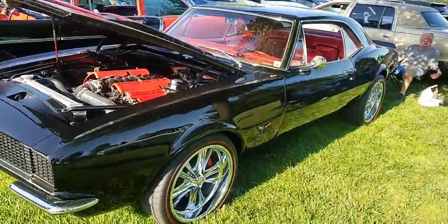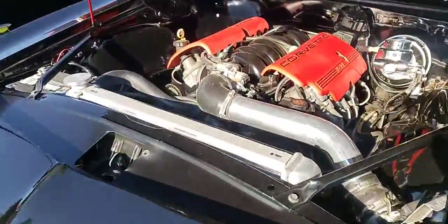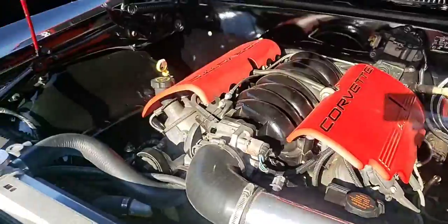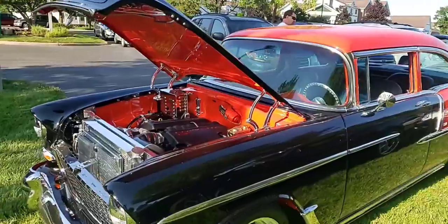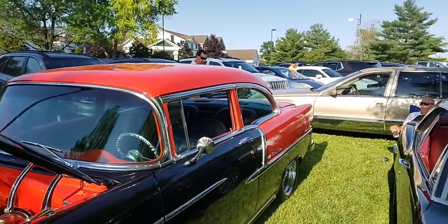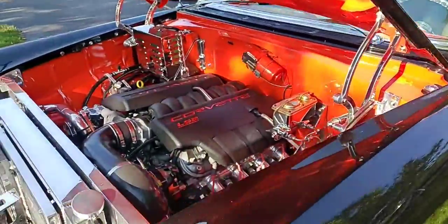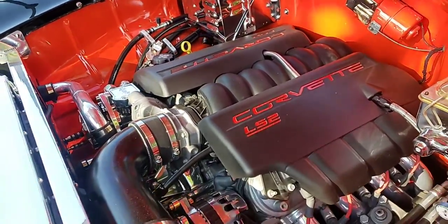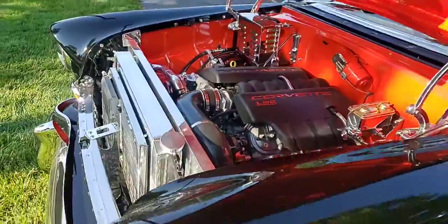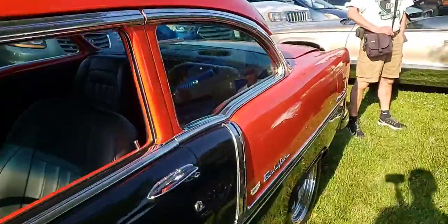Got a Camaro here. Man, that thing is loud, isn't it? Looks like an LS1 Corvette engine in it, is what I would presume. And then we have this. The inside of the engine bay is paint matched to the top there, and the rear fenders. The inside dashboard looks like it's done up too. We'll have a peek there, but look at this. This is probably a C6, C7 Corvette engine. That is awesome, guys. Beautiful, beautiful car.